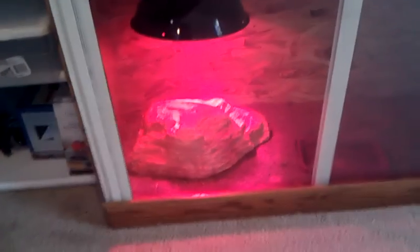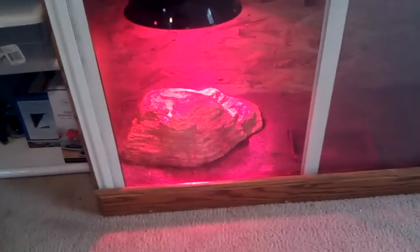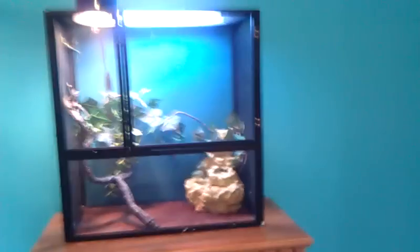The Savannah monitor, I actually took up to my buddy the other day and picked something else up from him. But he was back to pretty good health. The Savannah looked it anyway. I took him up there and my buddy said he was in really good condition. So that's cool. Got a new chameleon cage along with that one.